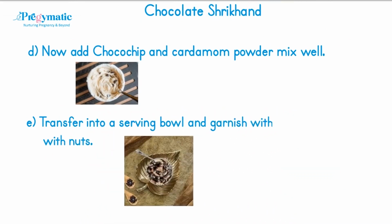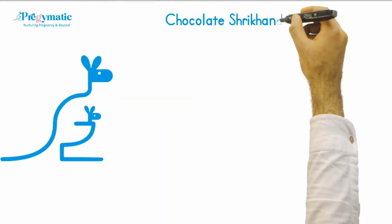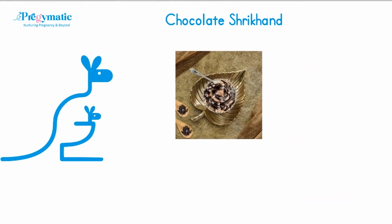Now, it's up to you. Would you like to dive right into this blissful dessert, or would you prefer to chill it a bit before serving? Chocolate Shrikhand, a delightful dessert that not only satisfies your taste buds, but also offers a world of nourishment for you and your precious little one.